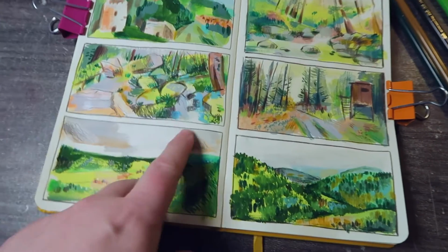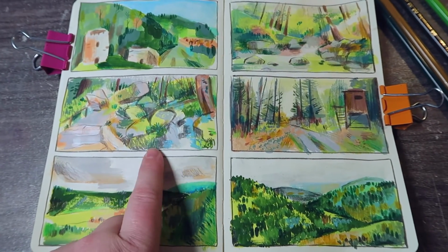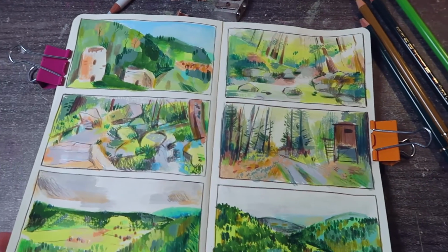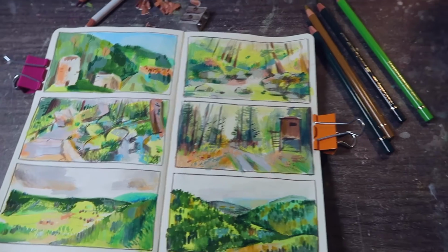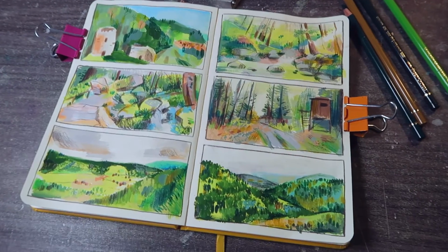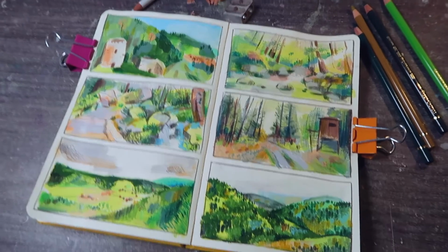Finished my little sketches and I really like them. I think some of them are a little bit confusing, like this one here was a bit confusing, but most of them I think turned out pretty good. I'm looking forward to doing more like this. I do really want to get better at doing landscapes, but I just find myself so impatient. I just need to slow down. Maybe not do the speed ones, or maybe do the speed ones.